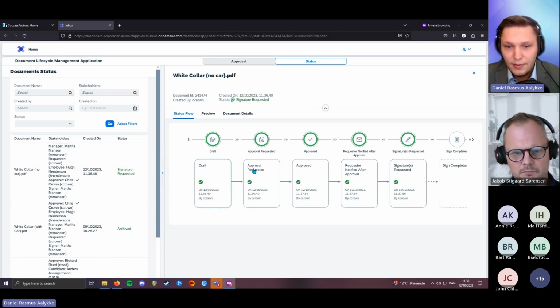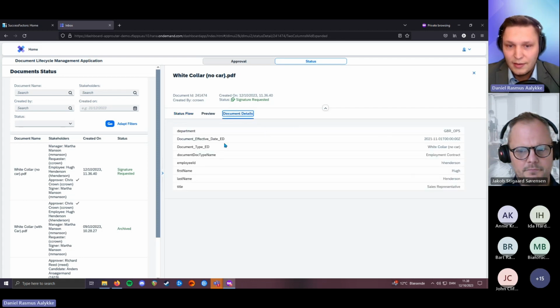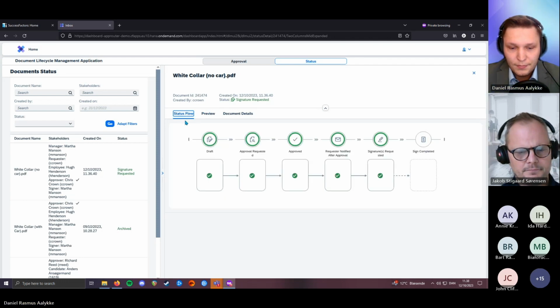We created a draft. We requested approval. It was approved. The requester was notified after the approval. That's an email I have on my other monitor right now. And then we requested the signature. So all that's missing is that the signing needs to be completed, and from that point on, it will move into archiving. Going to document details, we can again see the metadata here, and we can preview the document.